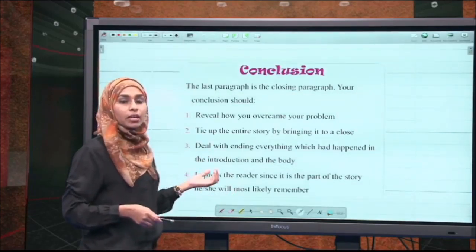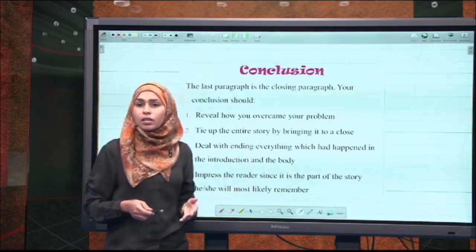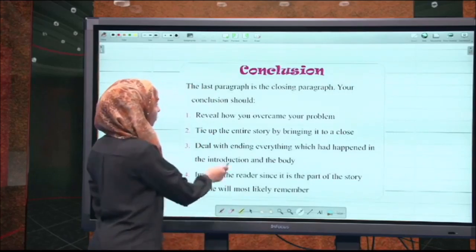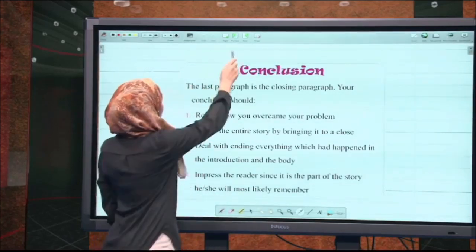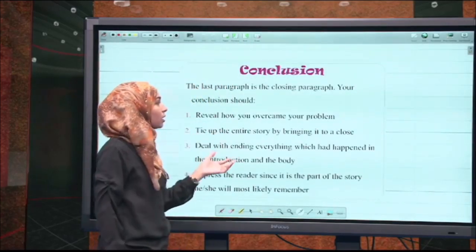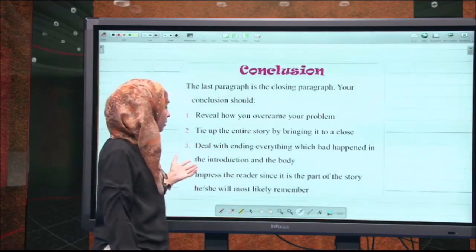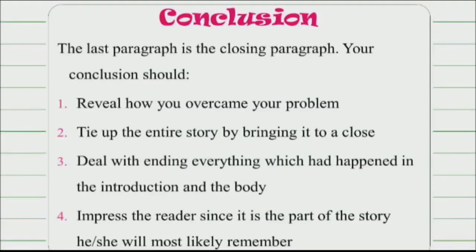Now, this is not pertaining to the story that we just read, but this is for stories in general. All right, so let's take a look so you'll have an idea. Okay, so actually, before I do that, I was going to tell you that your last paragraph should have a couple things. These are the things that your last paragraph in your story must have.